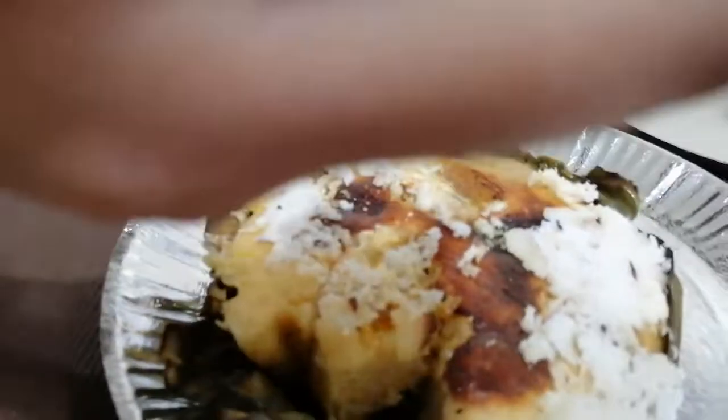Now, where did my fork go? Oh, you can use mine. Okay. I'll show it to them closer.